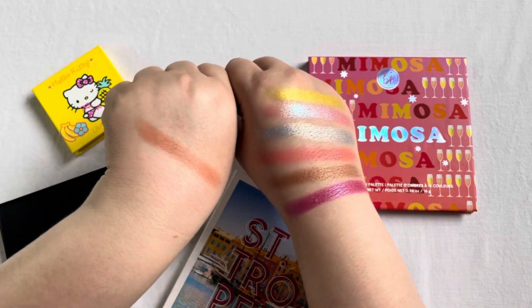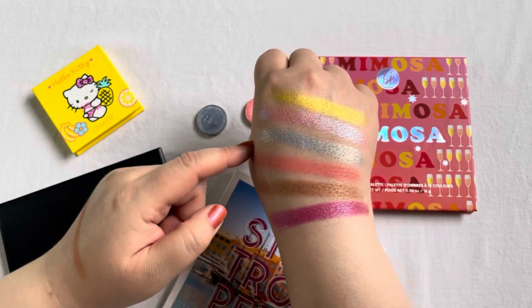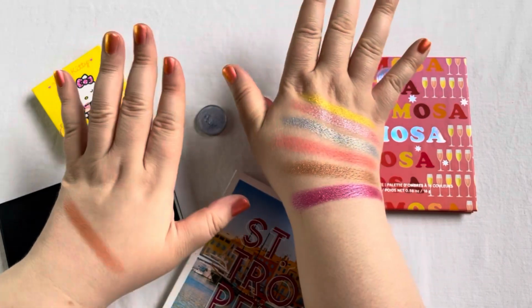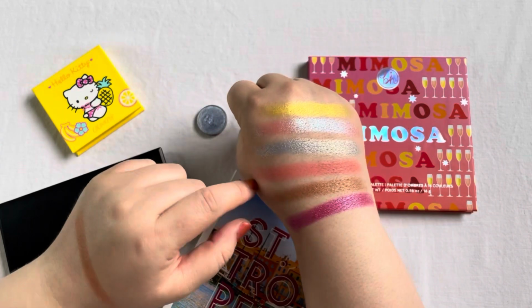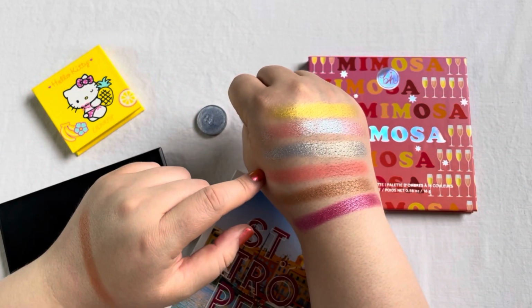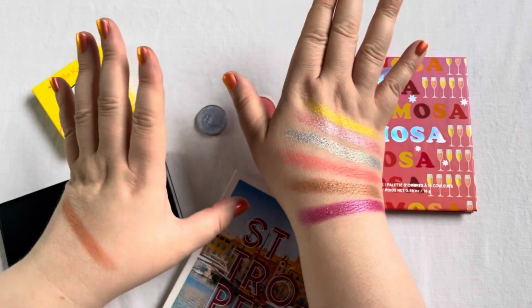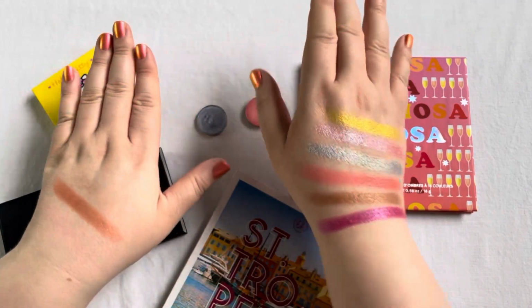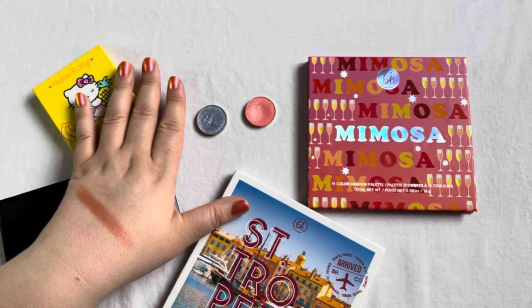Yeah, what do you think of this bright color story? I absolutely love it, I think. Anyway, it's going to be interesting to see what looks I can get out of this, especially for work. But yeah, I'm very happy with my new color story and the shades I did roll in.